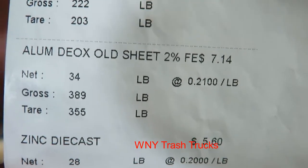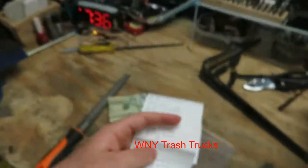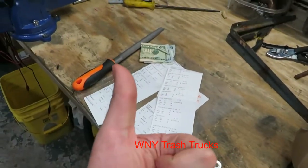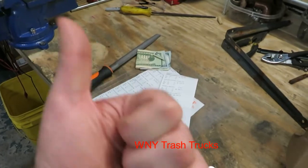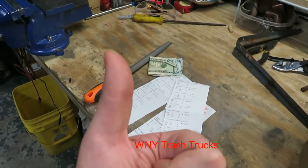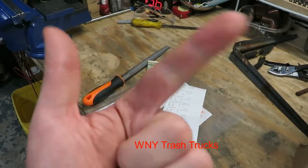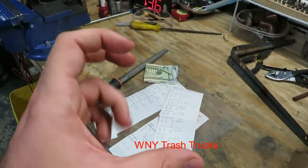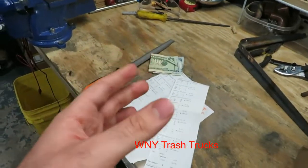So there it is again, another 34 pounds. And actually, with that, my extruded ended up getting thrown in with old sheet. I don't know what the deal with that was, but I was kind of annoyed. And then same with that bucket, one bucket of cast. I think it might have been just because it was getting close to closing.